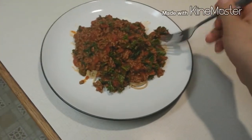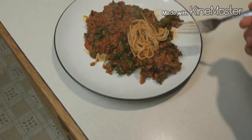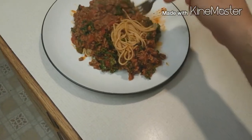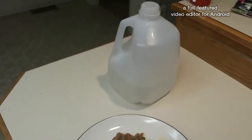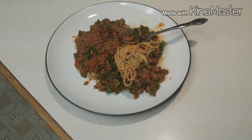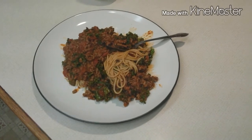Spaghetti with kale mixed in with some whole wheat pasta underneath. Whole wheat spaghetti noodles. 96 lean ground beef. Kale mixed into the sauce. And good old H2O. Finishing off the night with this. It is probably about 3 or 4 hours before I go to bed, so I might have a couple Greek yogurts before I go to bed, but this is pretty much it for the day.